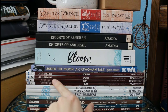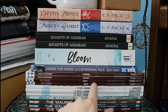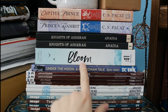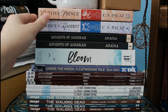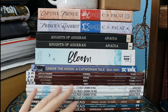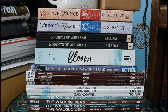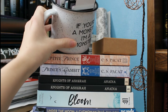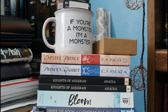And then we got Life is Strange, which I have 2 copies of the first one. I got the extra one on accident. And then we got 2 and 3. And we got Under the Moon, A Catwoman Tale, Bloom, Knights of Ashira, volumes 1 and 2. And these aren't graphic novels, but I decided to put them here because it's by the same author. Captive Prince and Princess Gambit by C.S. Pacat. We got a campfire mug with all my pin backing cards. Well, not all of them, but half of them.